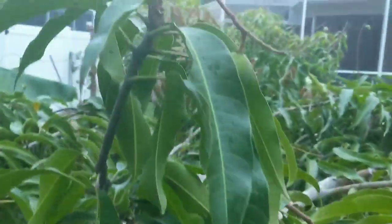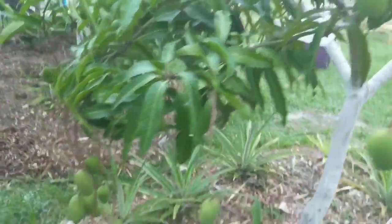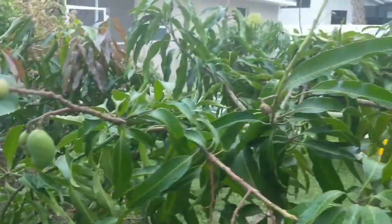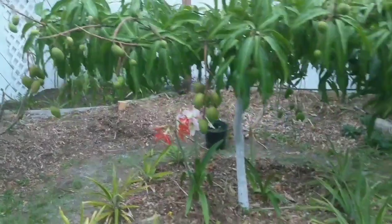Go around the tree here so you can kind of see all the fruit that's hanging on here. It's got quite a bit hanging on. It's thinning itself out, basically. There was quite a bit on here about a week ago, but it's since dropped them.